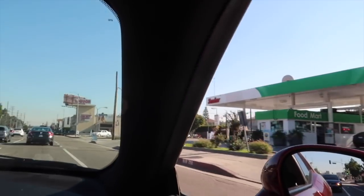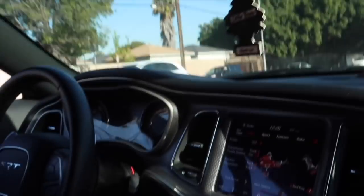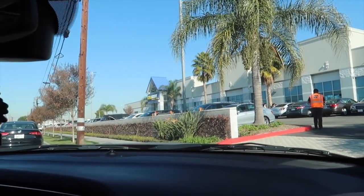Look at the gas prices though. $5 for 91. Oh my God. So we are pulling up to Carmax right there.